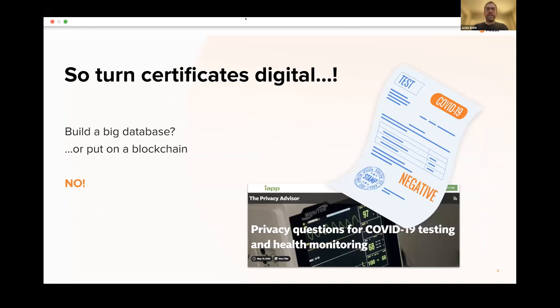So the community said, let's turn them digital. Well, that means either we need a big database of all the world's health certificates. Some argued that that's not practical, we should put it on a blockchain. But of course, that's a terrible idea. Putting personal data on a blockchain is a terrible idea because of privacy, because of scalability, because of being locked into one particular solution. And the whole world said, well, there are big privacy problems.